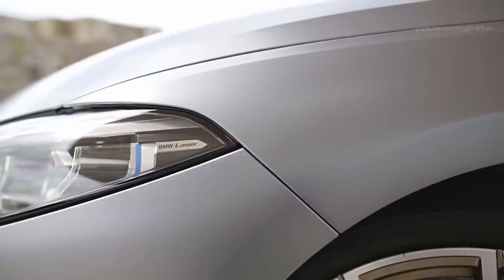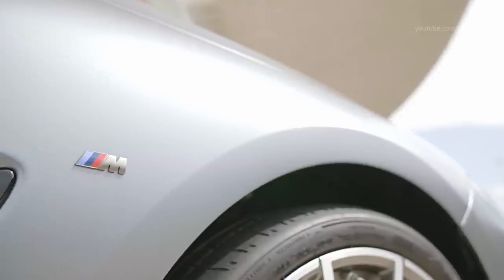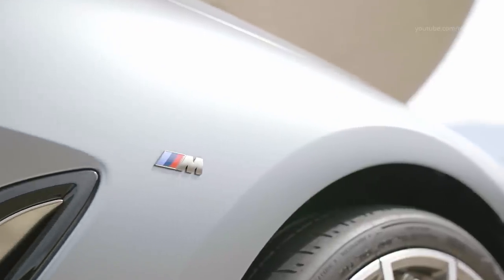Adaptive LED headlights and LED rear lights as standard. BMW Laser light with selective beam and extended high beam range of 600 meters available as an option.